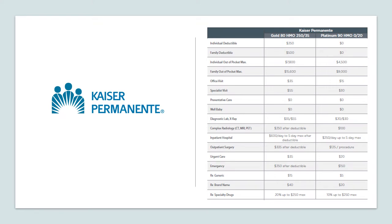If you need labs, it's $20. X-ray is $30. Complete radiology is $100. Inpatient is $250 up to a 5-day max. Outpatient surgery is $125. Urgent care is $20. Emergency is $150. For generic drugs, you're going to be paying $5. For brand name drugs, you're going to be paying $20. And for specialty, it's 10% up to $250.